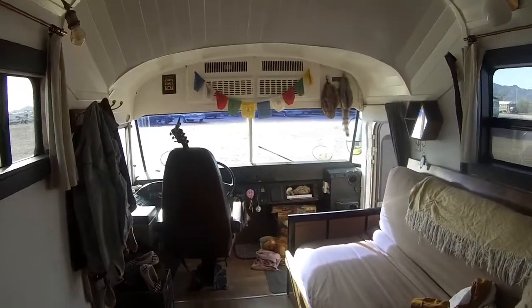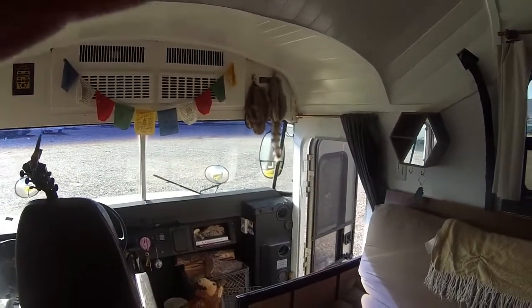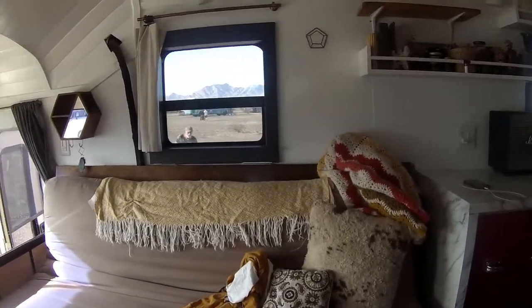Well, schoolies are never done. No. We're always thinking about ways to remodel. This is our third time messing around with the inside. Yeah. I had it done once in Washington, and then I was like, I don't like this.